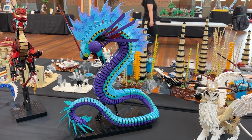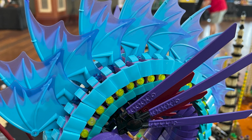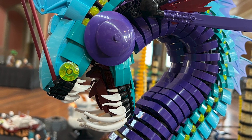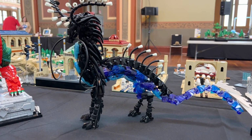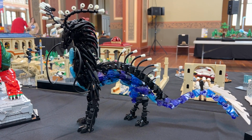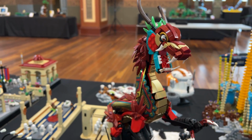Dagon the Leviathan was also at the show, and man, the brilliant curves that Jafer has captured and this menacing face with some lovely purple and dark red highlights. What an incredible build. Joss also loves building dragons, and there were plenty of different dragons that he brought along to the show, as well as many other fantastic builds too.